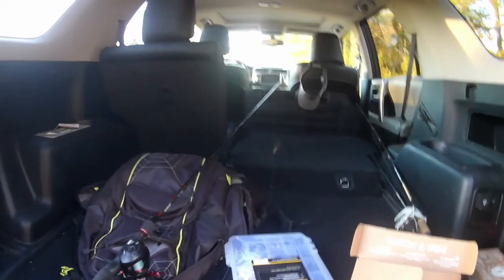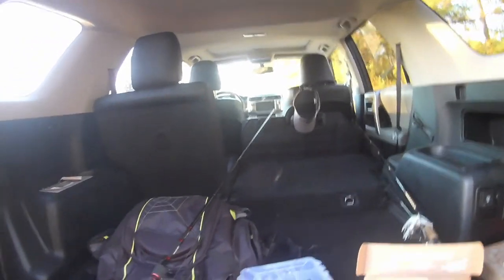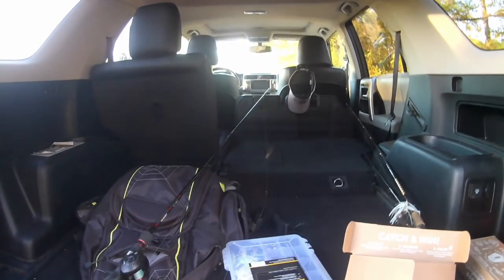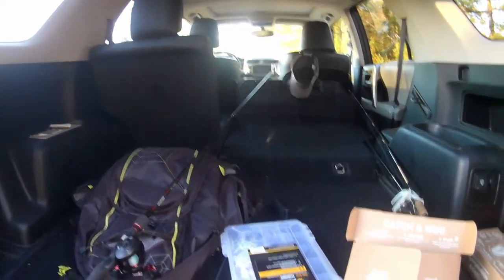Try to make this as easy and fast as possible. This is a new spot that I'm hitting. I just found it today on Google Maps. So we're gonna give it a shot, see if we can't find anything.